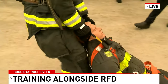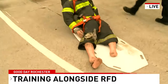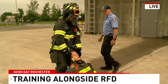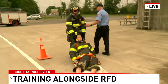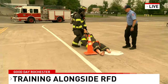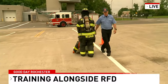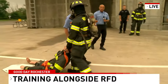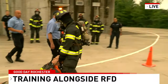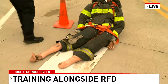All right, here we go. And this is an evolution that we practice a lot, and we're constantly trying to talk to the recruits about rescuing, grabbing people off ladders, off windows. But this is certainly a part of what we do, dragging victims. And we're trying to work in a very efficient and timely manner.